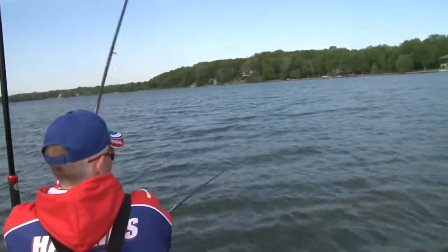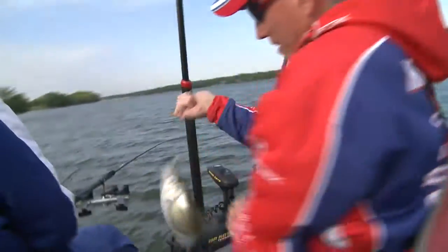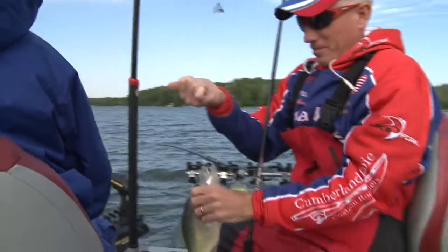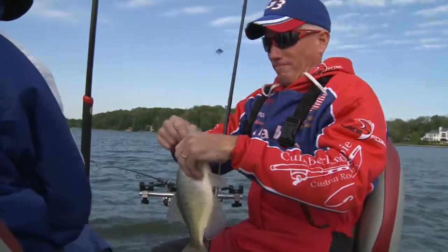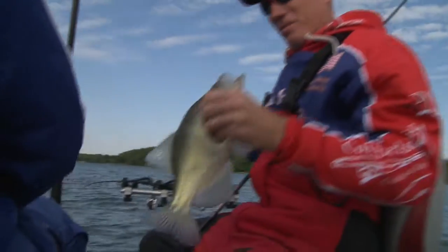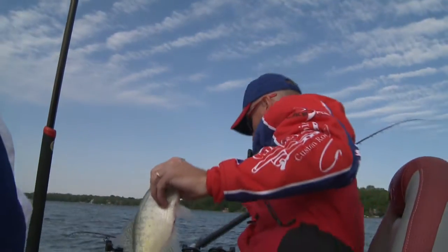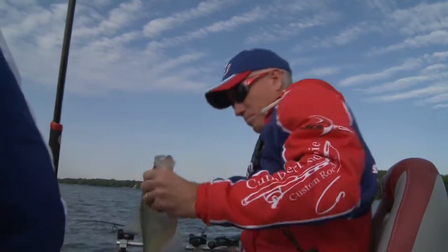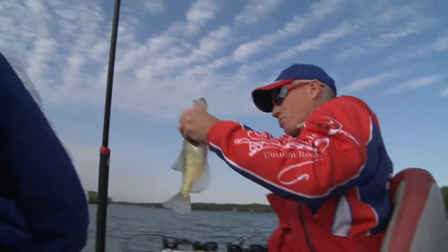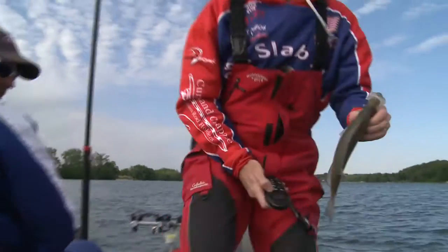There's a good fish. Good fish. Yeah, boy, that's a good one there, son. That's a dandy. That is a dandy. They love them. That is a dandy right there. Yes, sir. That's 13, well, 12 inch. 12-inch fish. Yeah. That's a dang good crappie right there. Heck yeah. Take him any day of the week.